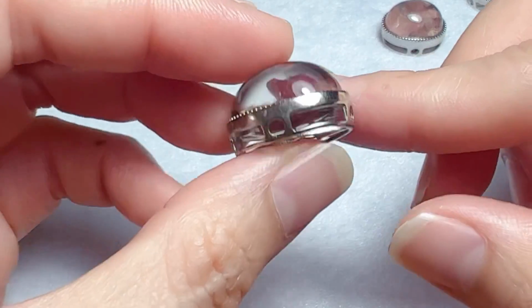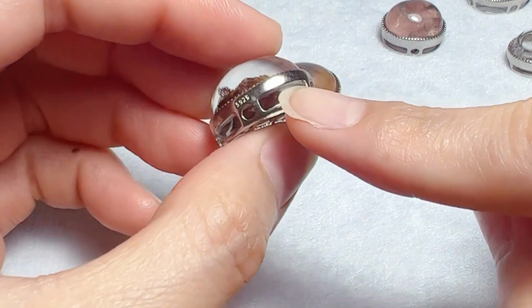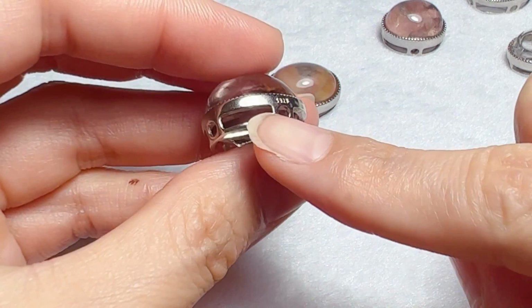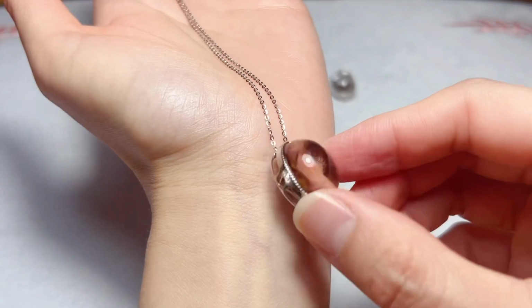In addition, around the 4 holes, there are long hollow strips. Guess what it is for? Yes, they are for making pendant necklaces.